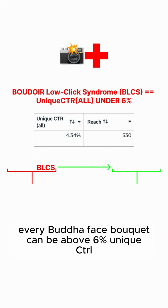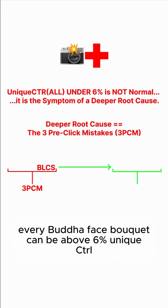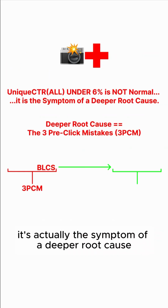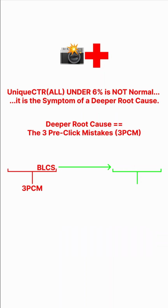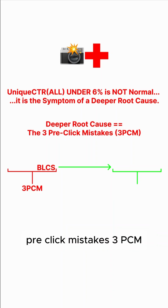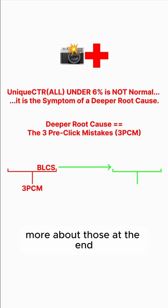Every Boudoir Facebook ad can be above 6% unique CTR all. That's because unique CTR all under 6% is not normal. It's actually the symptom of a deeper root cause. And that deeper root cause is the 3 pre-click mistakes, 3 PCM. More about those at the end.